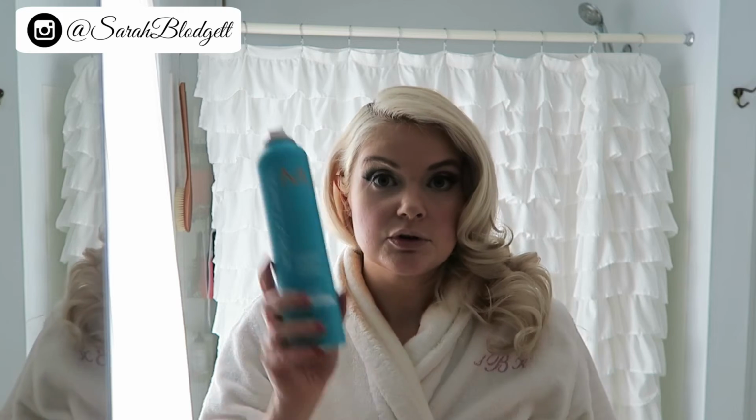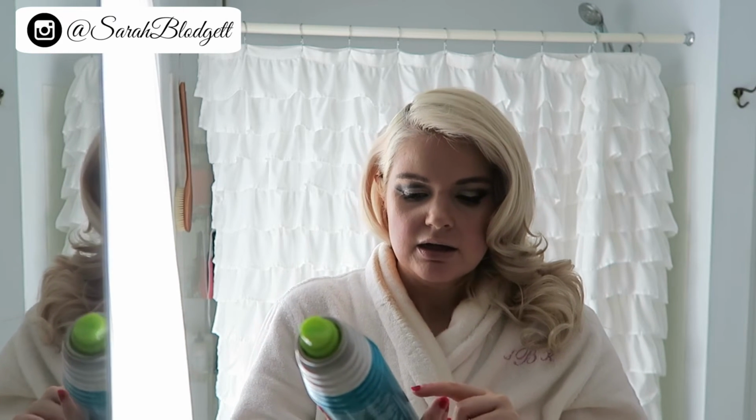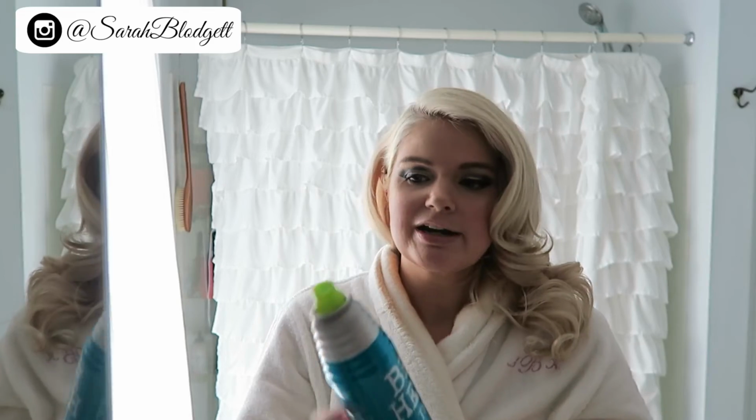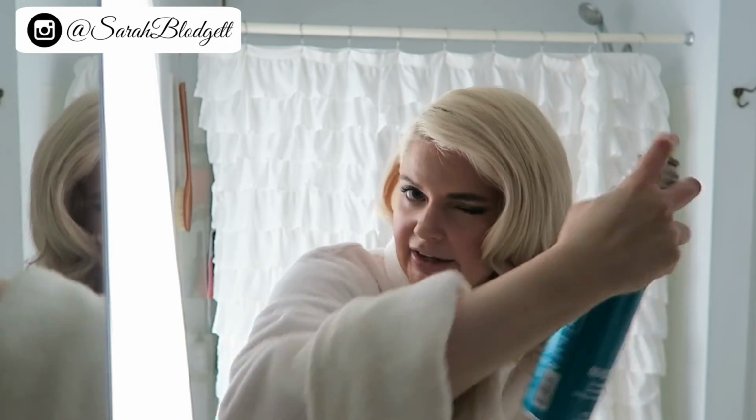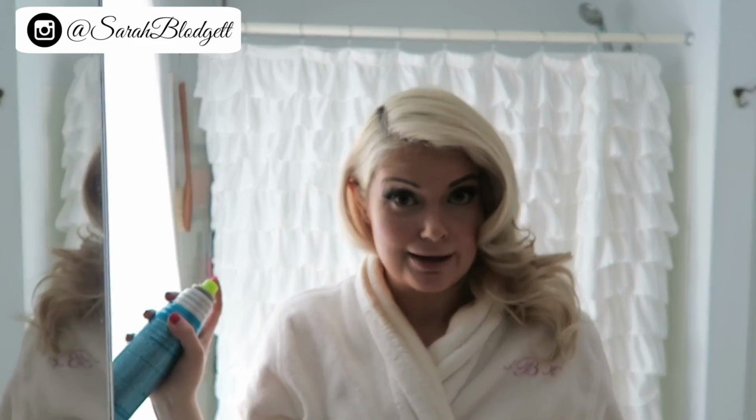If I want it to stay kind of looser, I will go back in with my Moroccan Oil hairspray. If I want something a little bit stiffer with a little bit more hold, I'll go in with this Bedhead Masterpiece Massive Shine hairspray, because I like to add shine wherever I can. And I actually read that Dita Von Teese uses this hairspray, so I was like, I've got to use it.